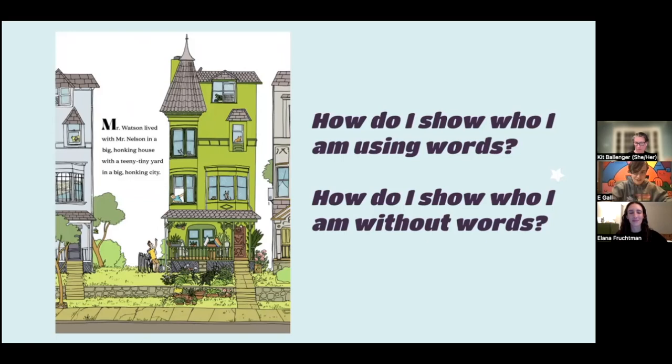And I think that this really connects well to questions about symbols and images kids are seeing everywhere in their everyday life. Are there signs in their neighborhood? Do they see stickers on people's cars? Are there flags in the library or in the classroom? And what do these things show us? And what do these things tell us about what the people there believe?